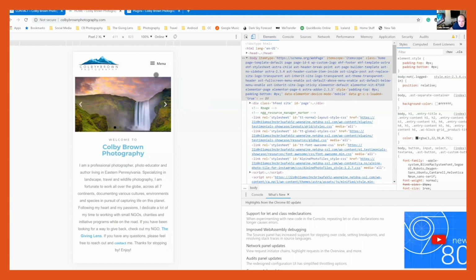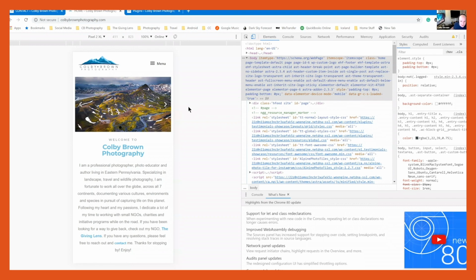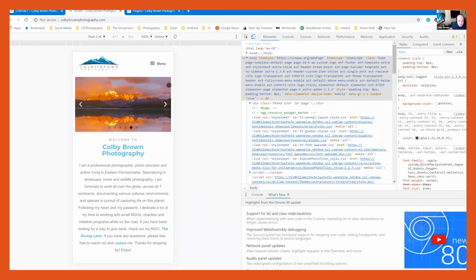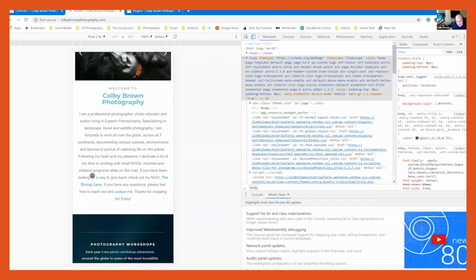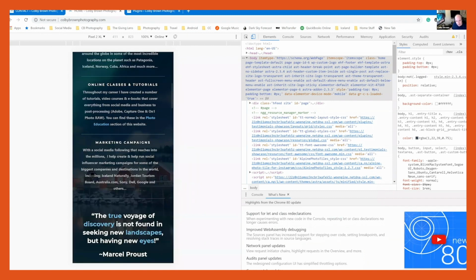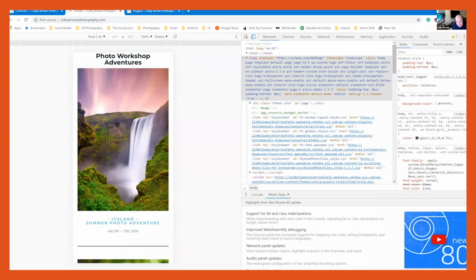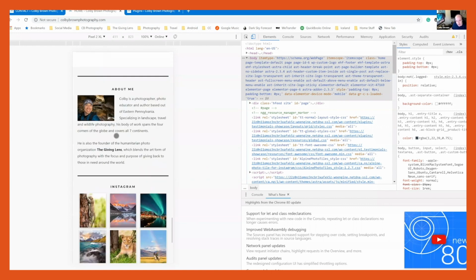So if you see here, this is essentially the developer preview within Chrome, and I have it loaded on my website. And here in the top part of the screen, you have this option to change the different devices you have on. So right now it's based on a phone. And you can see that instead of a static image on my main homepage, I have this small slideshow of different images. It feeds into the same text that I have on my desktop, feeds into the same section talking about my workshops, my classes, my tutorials, my marketing campaigns, the same quote. We have the different workshops that I showcased on the desktop version. Filtering down, same client testimonials, and then the bottom footer page.